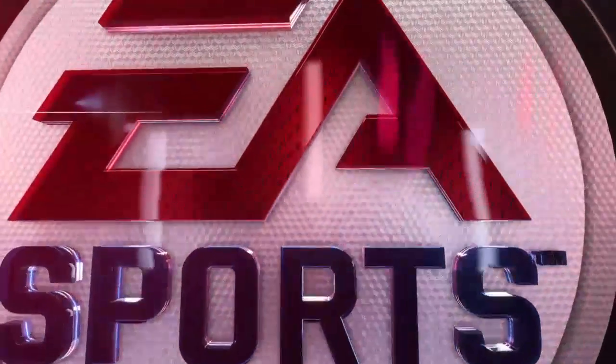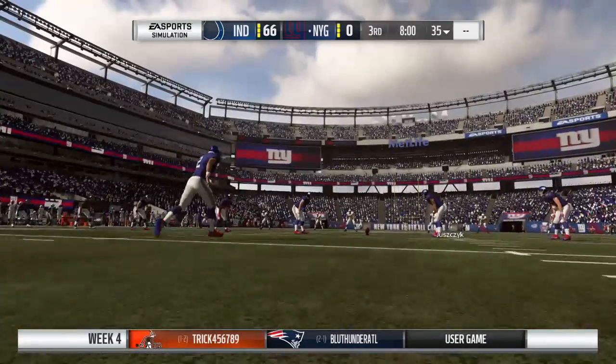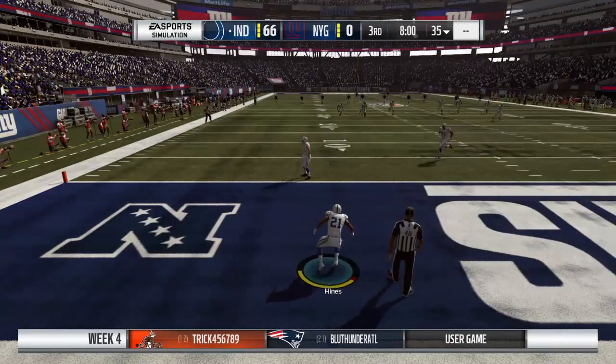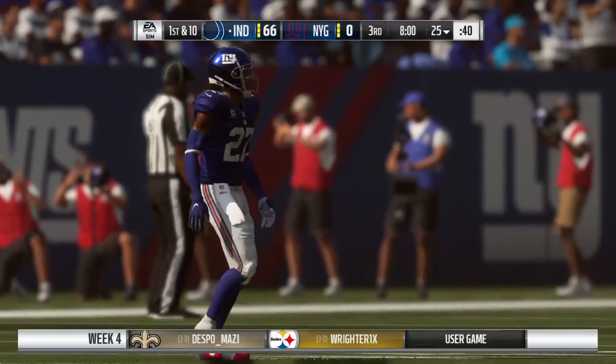All right, folks, eager to get back to this Week 4 matchup. Second half ready to get underway. The Colts with a lead, and they will receive the football. And that'll carry over the back line of the end zone for a touchback.